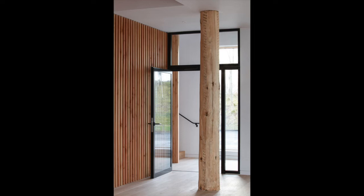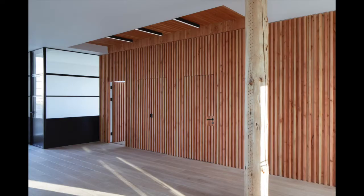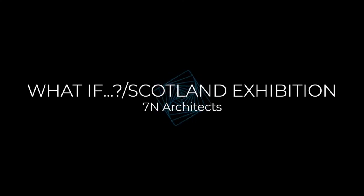I like the timber post we have internally, which is part of the structure. That was because we were using glulam beams, and the span was slightly too long for the glulam to work, so we needed a post. And one of the larch logs, as it arrives, was debarked and just left in the building. I like how that expresses what the building does. But this is a very eco-friendly building.